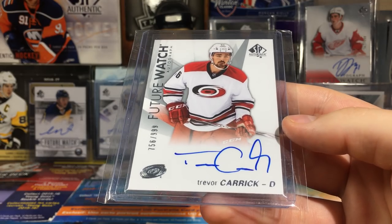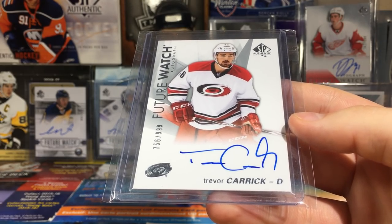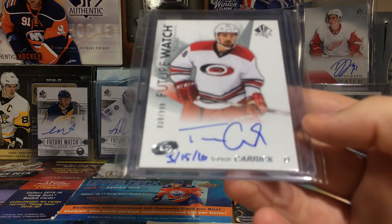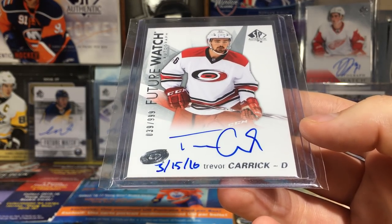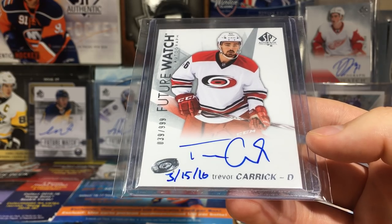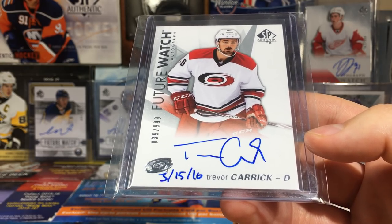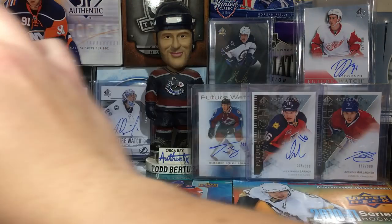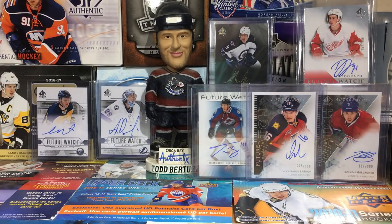First one, Trevor Carrick. He's a brother of Sam Carrick, if anybody cares. Here's the inscribed version here. This is, I guess, March 15th, 2016. But yeah, Trevor Carrick, he actually had some really good numbers in the AHL this past year. And he did only play one game with the Canes, but still, he could be in the NHL. He still has some hope.